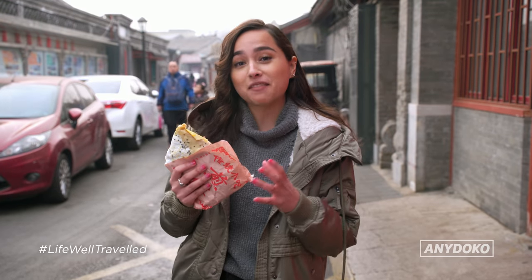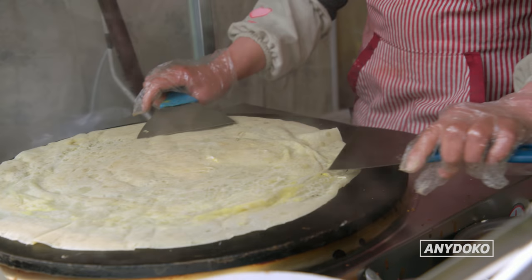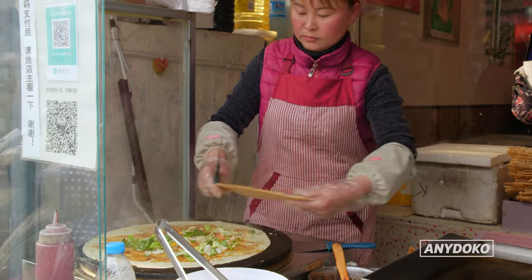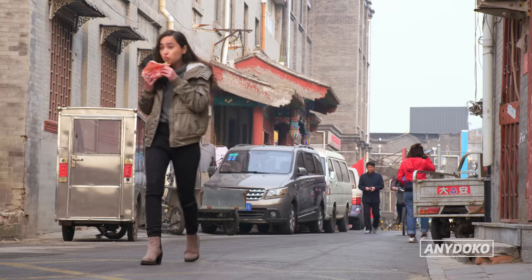Alright, so the first thing to have in the morning, Jianbing. Beijingers love this for breakfast. It's basically crepe with fried dough, hoisin sauce, chili, and egg. Let's try it. Wow, it's super packed, and I love that crunchy middle. It's like a surprise texture. Pretty good to have on the go.